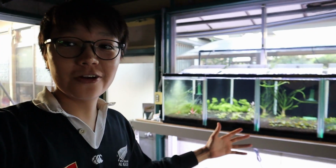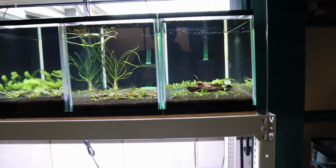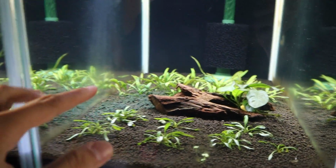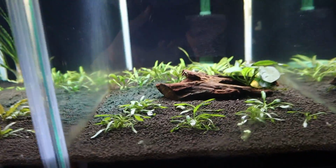So yeah, no big deal at all. Alright, I'm here in the garage fish room. I haven't done an update on the tanks in here in quite a while, so I'm gonna show you guys a quick look today. But you can see the tanks are doing pretty okay. There's still some blue-green algae. I'm in the process of getting rid of it just by doing water changes, and it's slowly going away, so it's no big problem at all.